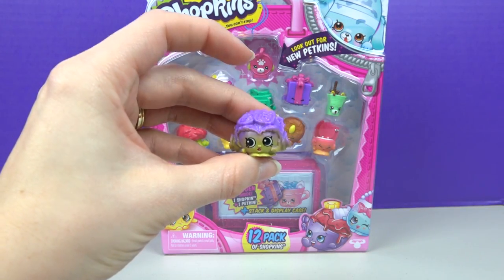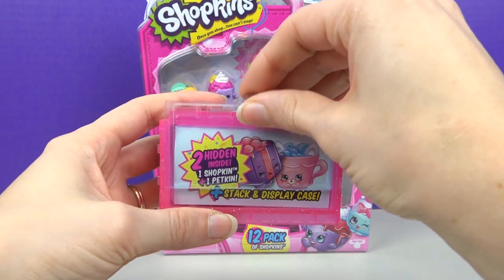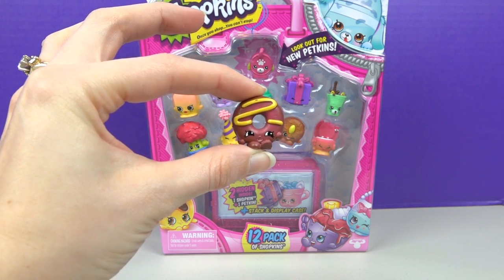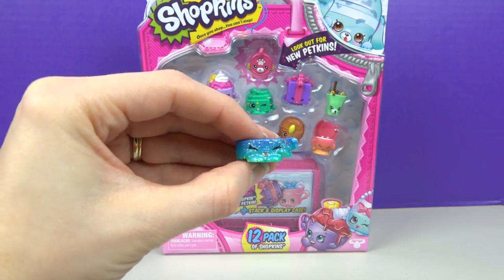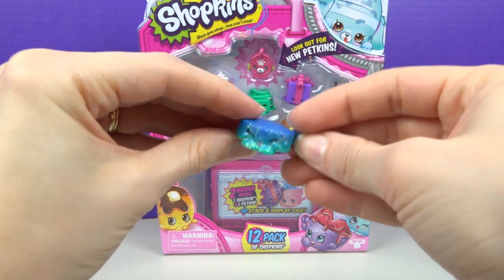We also got the purple Crispy Lettuce. So pretty. Mystery Shopkins, please appear. Dolly Donut. We got the brown one with the yellow frosting swirl. Looks like a chocolate donut. Little Pet Collar. This is from the pet shop as well, and it's just a little pet collar, just like in the name. So sparkly.